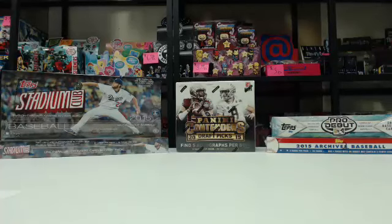I bought a pack at Target, and I ended up getting an Eddie Murray Orioles die cut. It's like a Legends die cut. It's pretty cool. I'm a Dodgers fan, so I'm a fan of Eddie Murray from when he played with the Dodgers.